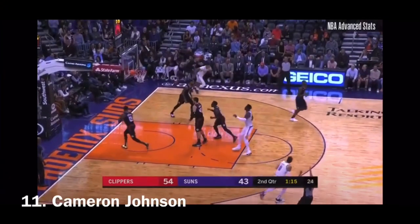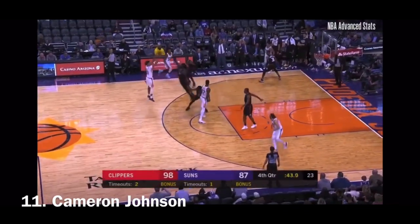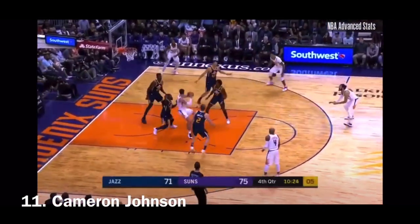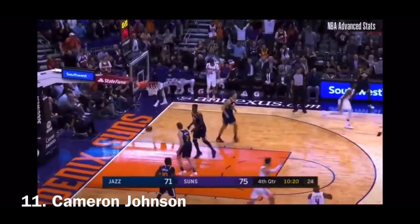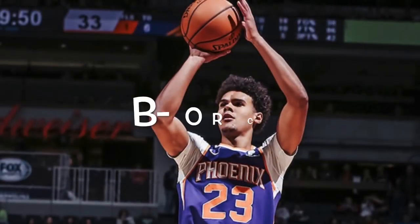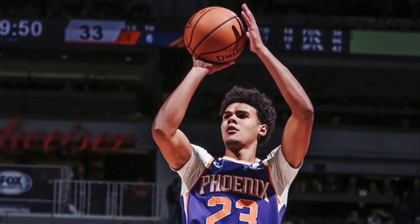So with the 11th overall pick in the draft, the Suns surprisingly selected Cameron Johnson. Now, don't get me wrong, Cameron definitely isn't a bust, and he's actually been pretty solid, but I feel like his potential isn't much, and his upside is definitely limited due to his age. Let's just say, I don't expect this guy to turn into a star. I feel like he's already very close to his peak, which is obviously a problem. So given all these points, I think a B- or C+ grade fits this selection best. Now let's move on.